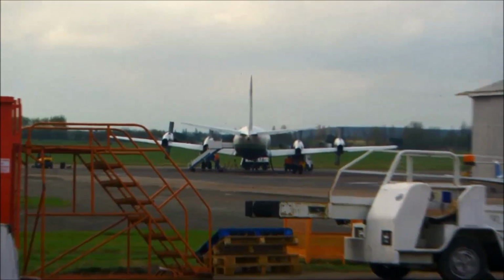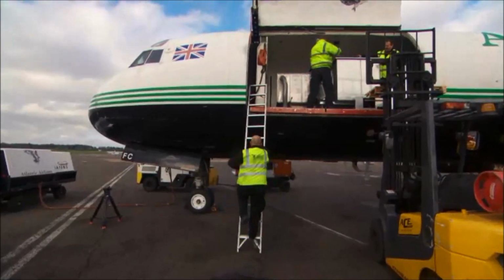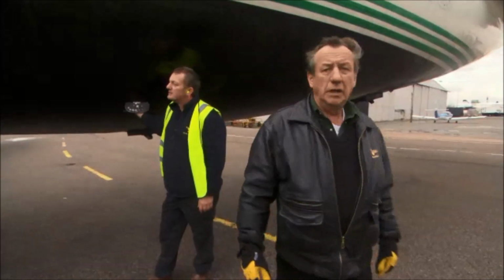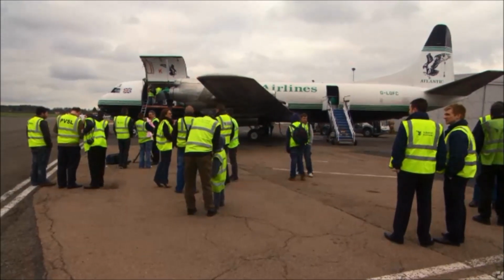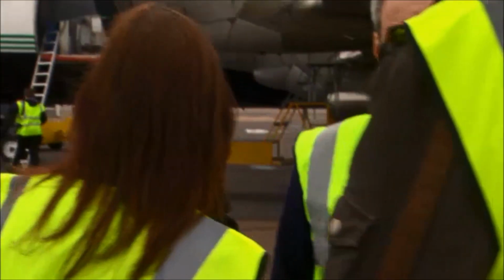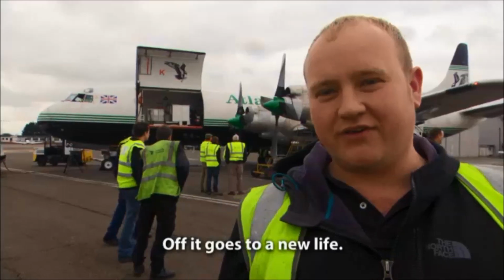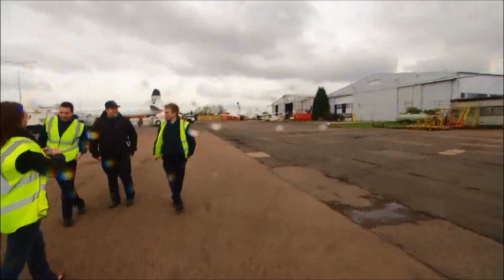On the ramp in Coventry, the Electra is fueled and ready to fly. The only piece of cargo that's missing is Mikey. You know where Mike is? A crowd's already gathering to watch the historic departure of the UK's last Electra. The end of an aviation era. Off it goes, new life. And just in time, Mikey makes his deadline.